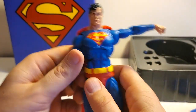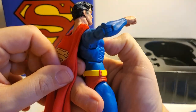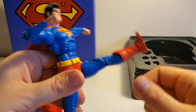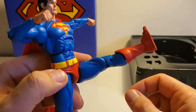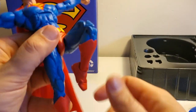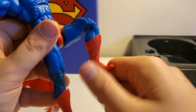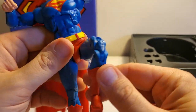Shoulders go up about that high. We got the double jointed elbows. Leg goes up that high. Goes up pretty high, actually. The trunks are real soft, so the leg can kick up that high. Double jointed knees, ankle pivot and rocker. Look at that. We even have toe articulation.